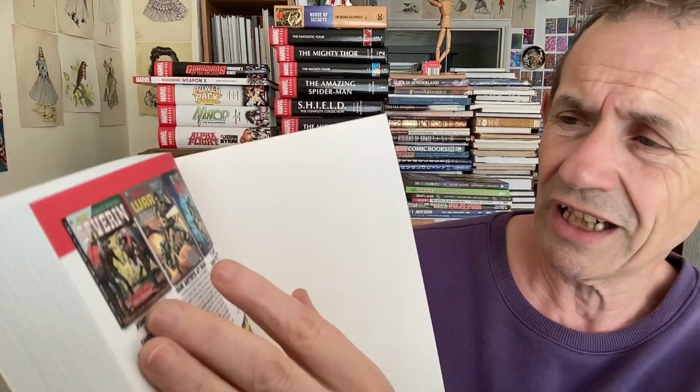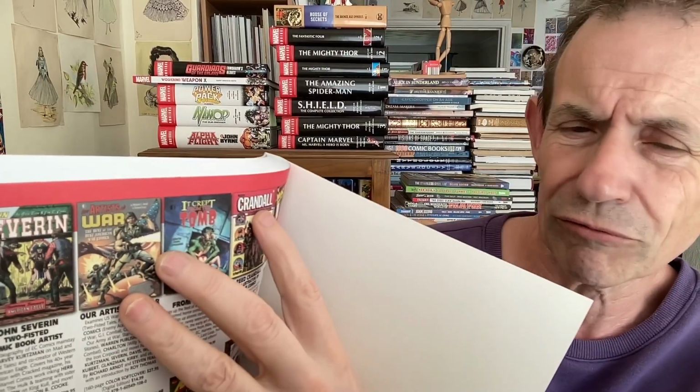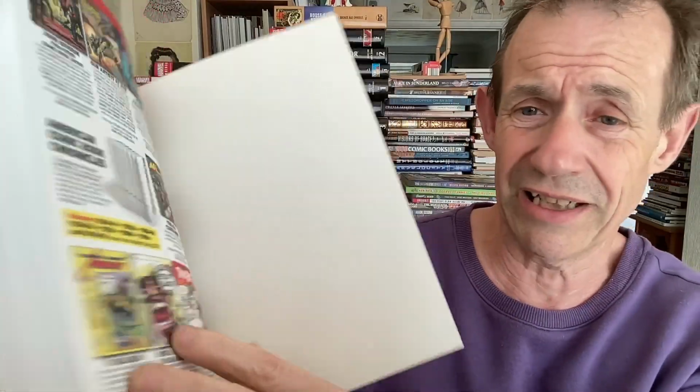But anyway, got some ads for other ones, and this is the John Severin book, which was brilliant. The Artists at War, and again, they're of course old American stories. It Crept from the Tomb, Reed Crandall, Macroboy, and some Dingbat Love. They're all brilliant. TwoMorrows, I always get that wrong, twomorrows.com. Just a brilliant website. Alter Ego magazine, Back Issue, of course, just great issues.